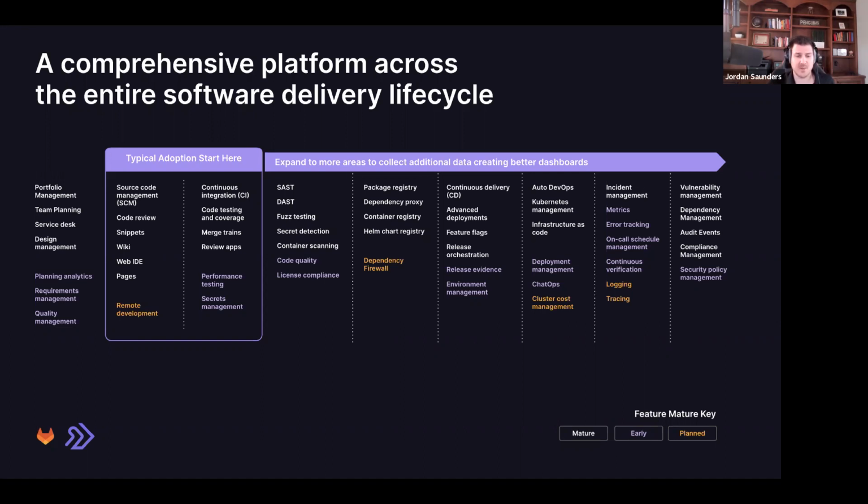One of my favorite things about GitLab is, you'll notice all these features on this chart, and some of them are highlighted in purple or gold to signify that they are in the earlier planned stages in their maturity. One thing that's really nice is that when you're investing in GitLab, and we get our clients to invest in GitLab, you get the features and the things we're able to take advantage of to continue to grow.